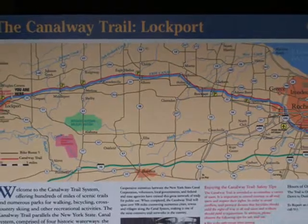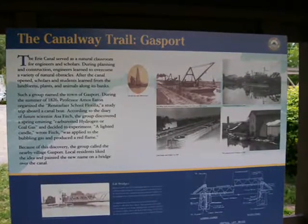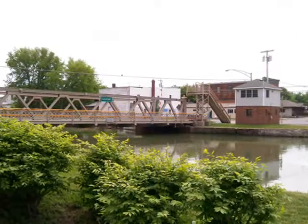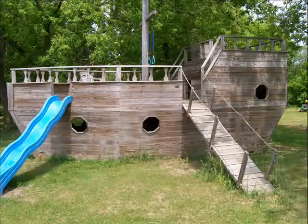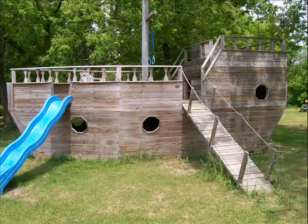Picking up where we left off, leaving Lockport, New York. Next stop is Gasport. A number of the towns along the Erie Canal from Lockport to Rochester have these lift bridges that allow the boat traffic to pass underneath. Interesting, in somebody's front yard was this appropriately themed playground.